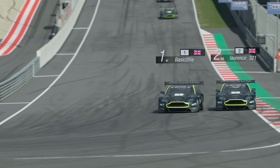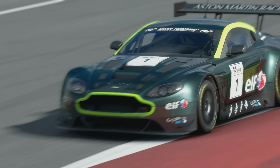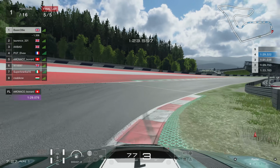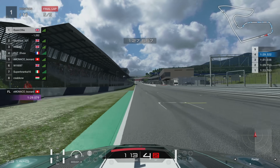I go up the right-hand side there, through the second corner, or first corner, I should say. Nice smooth move, making sure I don't touch the yellow curb on the left hand side. Really unsettles the car if you're not careful. I managed to get that move done, and going through the last corner here, skipping ahead to lap 5, we managed to cross the line.